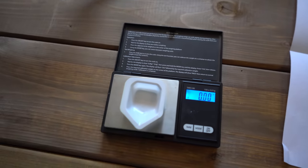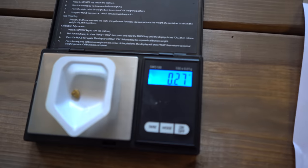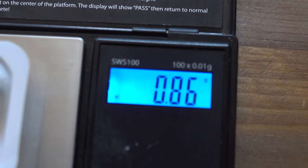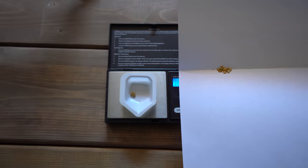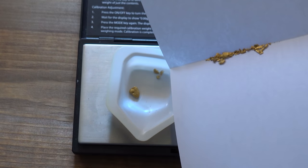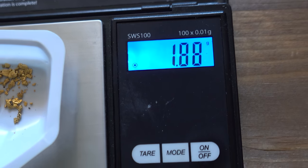Now to weigh our loot, starting with our huge gold nugget. 0.86 grams. Okay, not bad. Now for the other bits. 1.88 grams. Cool. That is it for this video.